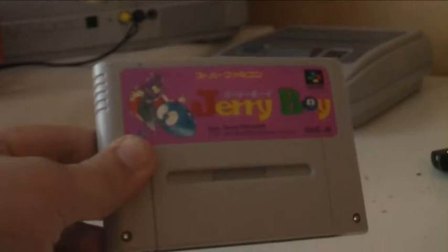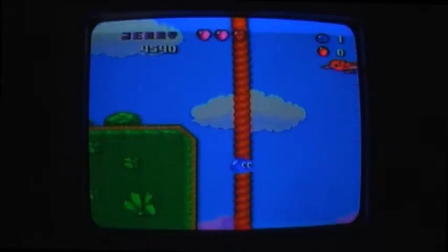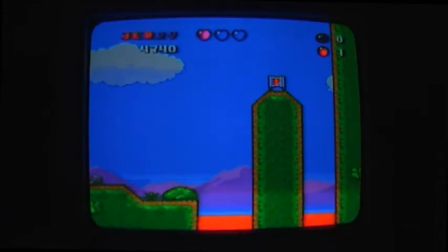Then I have Jerry Boy, a platformer developed by Game Freak of Pokemon fame. I saw this game played on Game Center CX and I thought it looked like fun, but I haven't quite gotten the hang of the wall climbing mechanic yet.